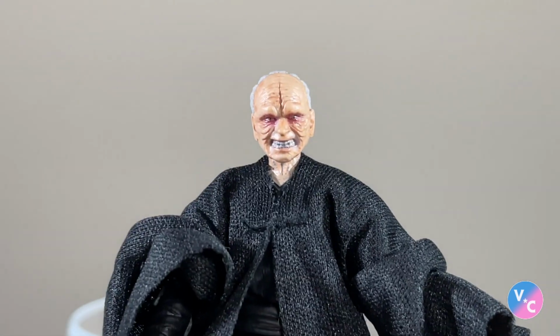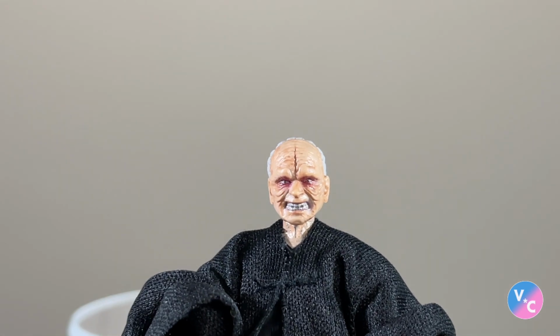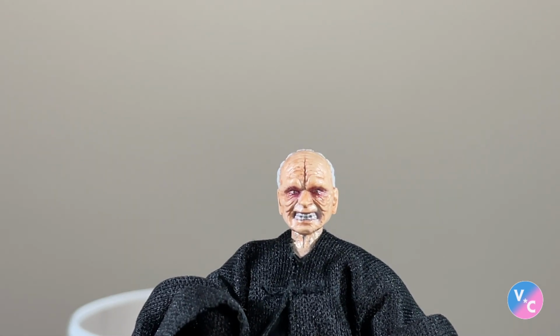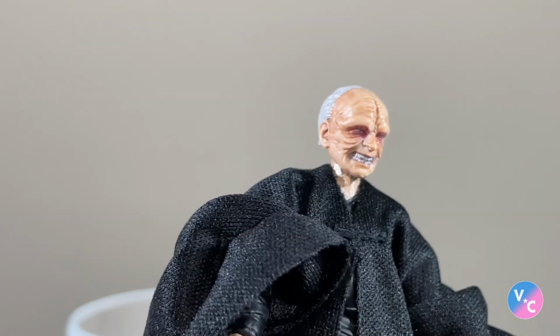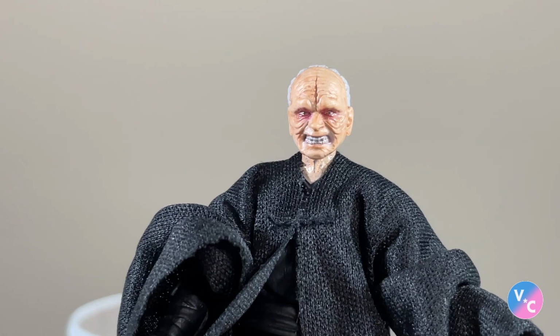I mean, really, it's just ugly. And yeah, the face is good. I don't know that it's the best. I feel like it could have been better. I mean, it's creepy, it's scary, it's like Palpatine. It just seems a little bit exaggerated to me, almost like they did a caricature of the character. So that is a bit of a concern that I have, but it looks good.